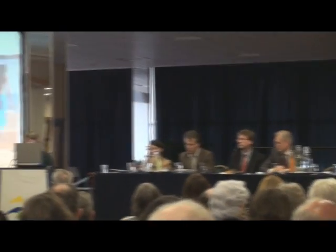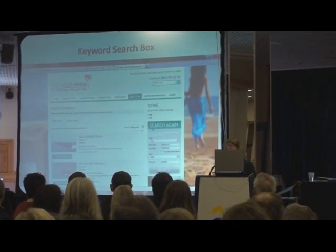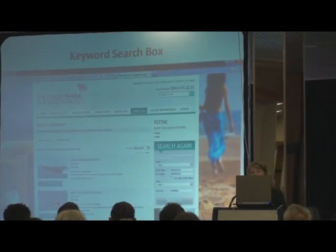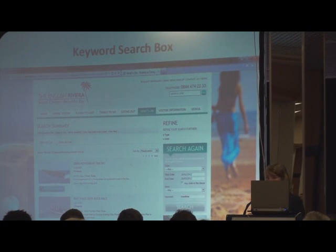This is just to demonstrate that there is another way in which people can search for events. If they don't necessarily know what time of year they're coming, they've got a rough idea, but they don't really know the dates, they can type in keywords and events will come up as a result of those keywords.